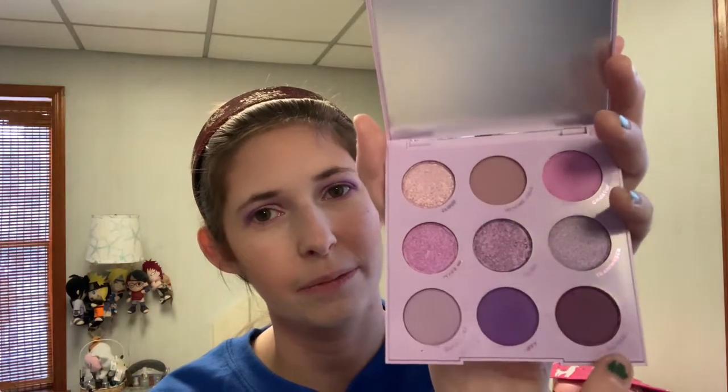So my opinion on these brushes so far, I don't think they're bad. I think I'm just used to my old brushes. And then I'm gonna go into Filtered. What does that have to do with lilac? Actually, what do most of these have to do with lilac? Anyway, it's like a blackberry shade, I guess.